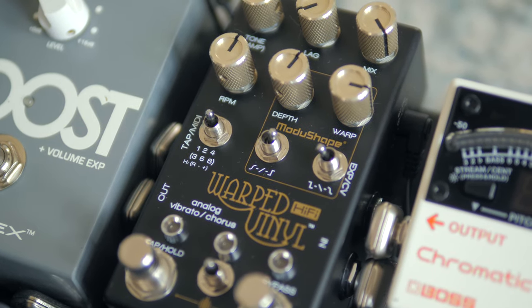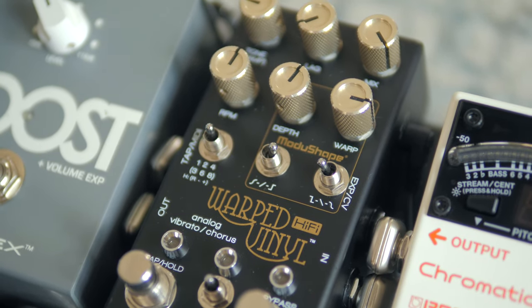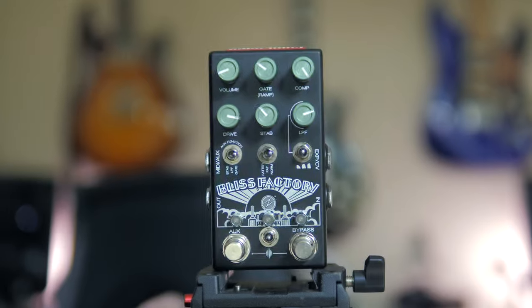Let me know what your favorite guitar pedal is, and especially if it's a modulation pedal. I'm always looking to explore stuff. The Shallow Water is probably one of my favorite guitar pedals, maybe only second to the Chase Bliss Warped Vinyl, and so I'm always looking to find other modulation pedals to explore. Chorus, vibrato, tremolo, any other weird things.